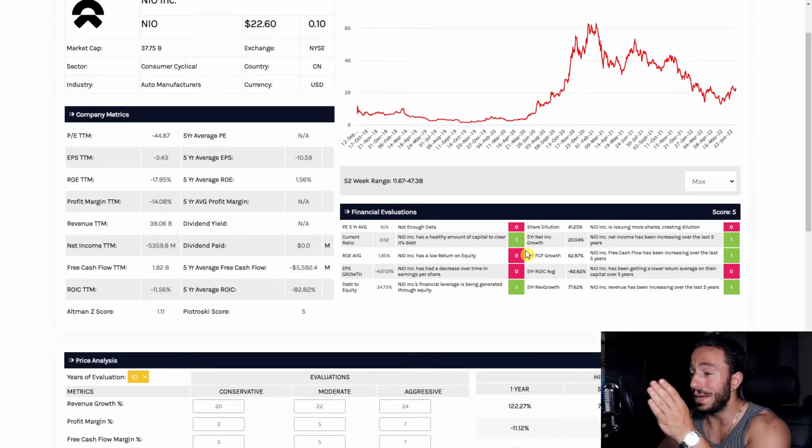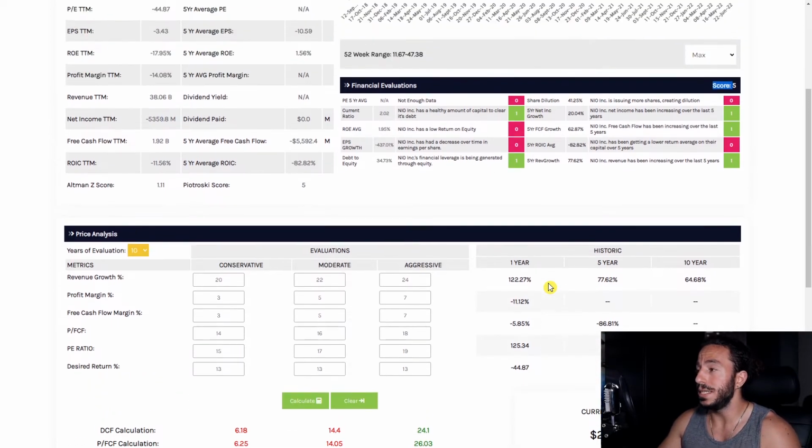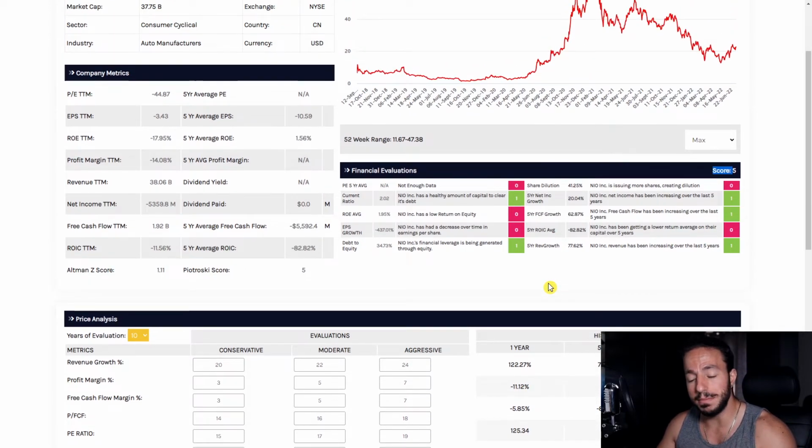However, I can go based off my financial valuations and say, I don't like this score. I want them to get their return on invested capital under control, and more so, get their share dilution under control and stop issuing out so many shares and instead buy back shares to reduce the outstanding share count. As soon as I see things like that and this becomes a higher score, then it may be something to take a look at. But until this company's been on the market for quite some time, and for me, that number has to be around 5 years, I am avoiding this business because they haven't proven themselves just yet.